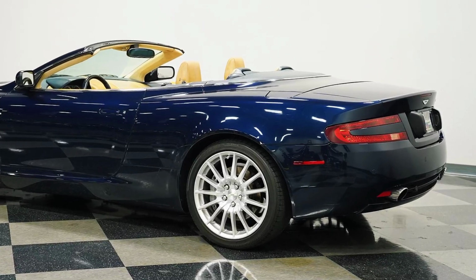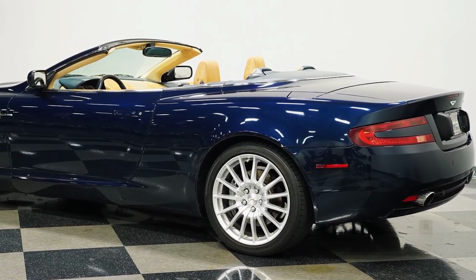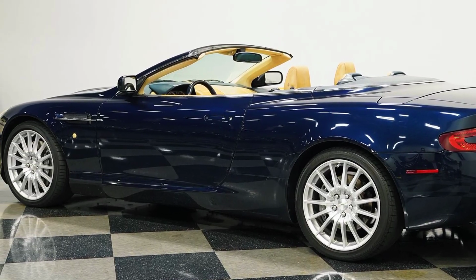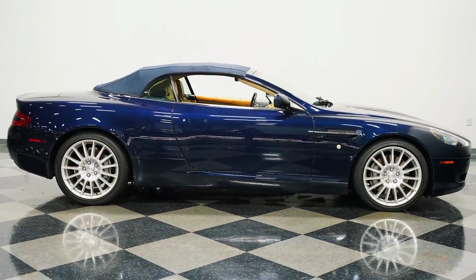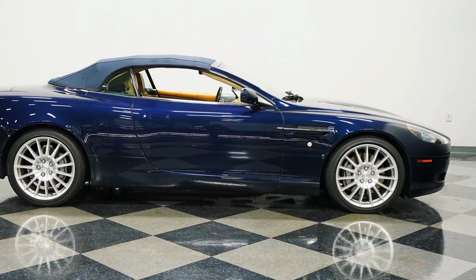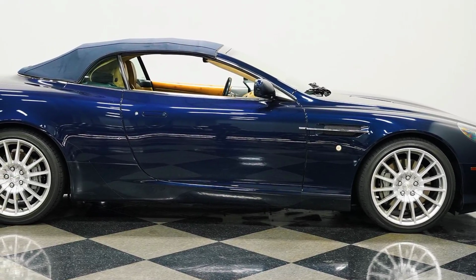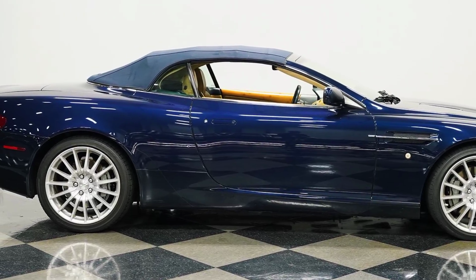This particular example shows just 57,637 actual miles, which means it's been driven enough to be enjoyed but not worn out. The sweet spot for a grand touring Aston Martin. This isn't a garage queen that's afraid of the road. This is a car meant to be driven, heard, and felt.